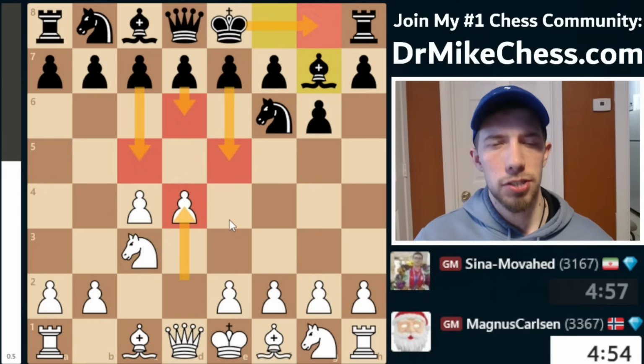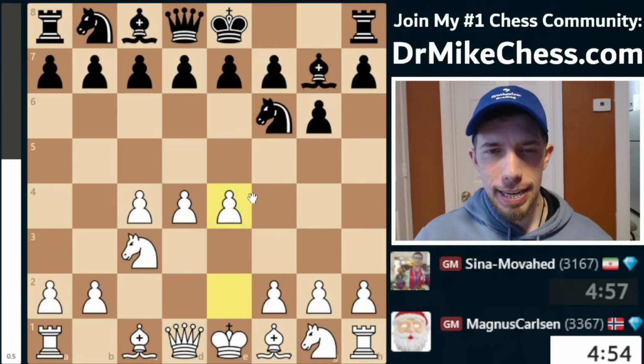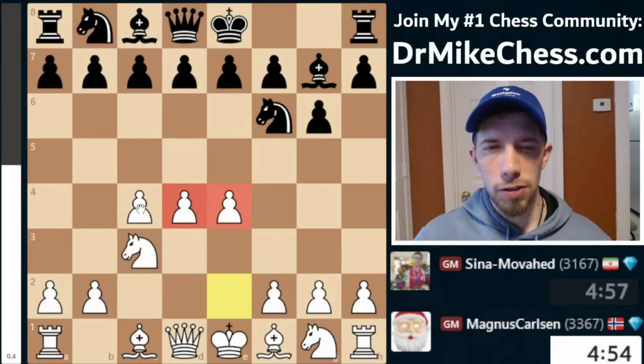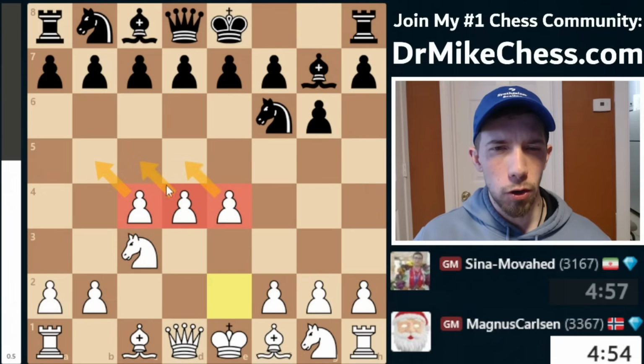Now, from here, Magnus continues e4. The main idea is gaining space and getting a trifecta of very strong pawns on the e4, d4, and c4 squares, which control literally all of the very important central squares in the game.